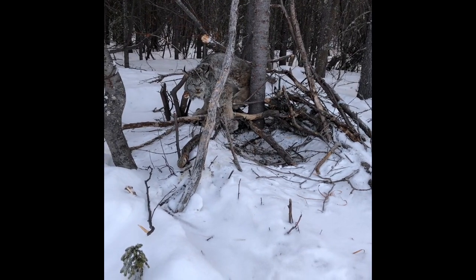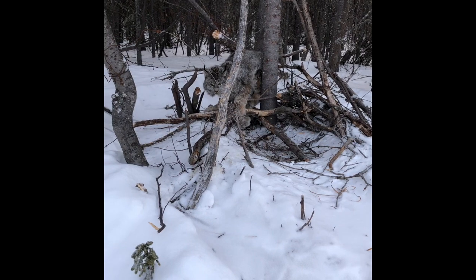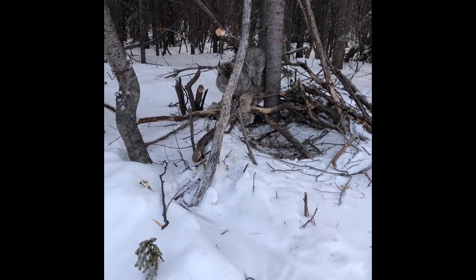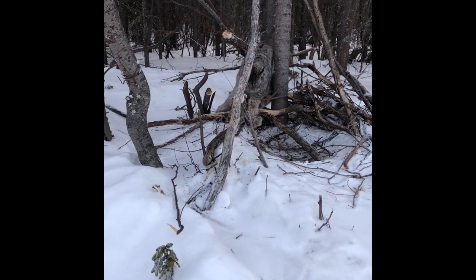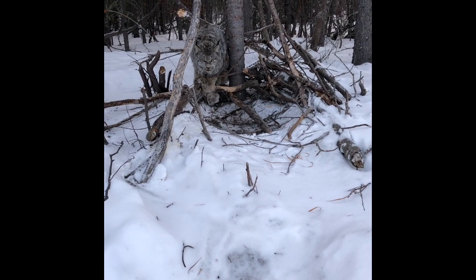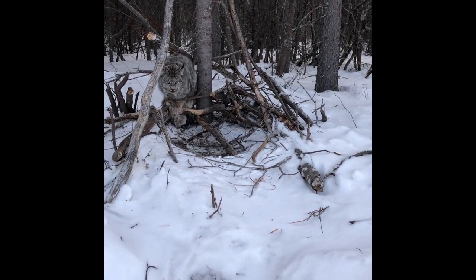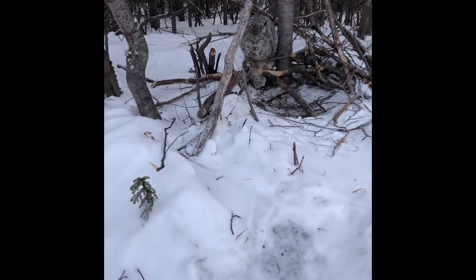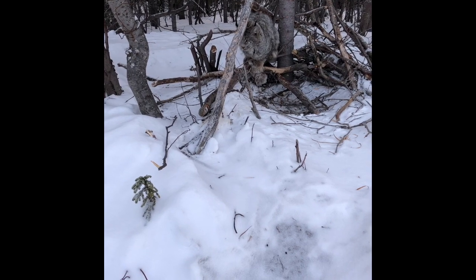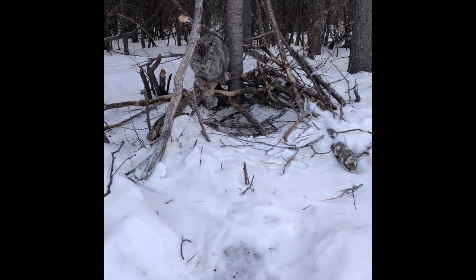But we'll get him dispatched here. I don't think I'm going to show the dispatch, but for anybody who's kind of new to trapping, there's a good way to go about doing it. A lot of guys use a piece of rope, but I like to use a snare. And you just kind of wire it onto the end of a branch and loop the snare around their head, and usually it only takes a couple minutes to choke them out. That's a good way to do it, just because you don't end up putting a hole in the hide and they don't get all bloody and stuff.